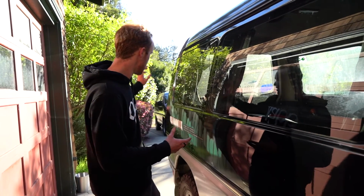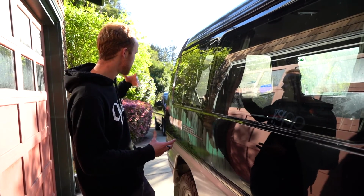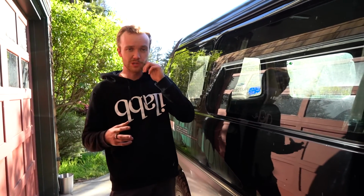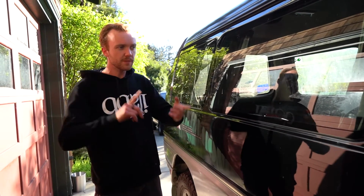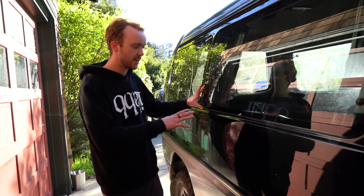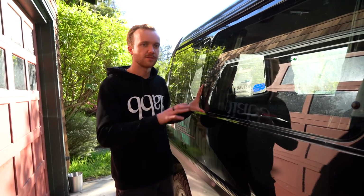Now if you notice the L400 in the background, it's a lot sleeker, and it does look like a late 90s, early 2000s Mazda MPV or Sienna or Odyssey. So the L300 definitely takes the cake in the style and appearance factor of things.